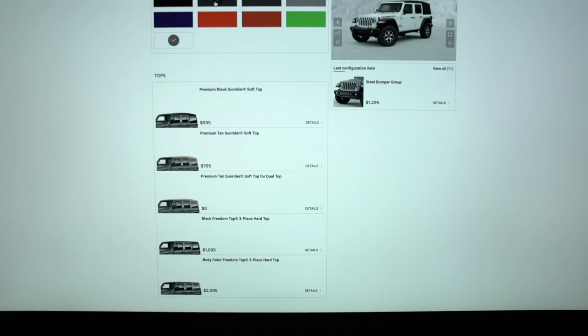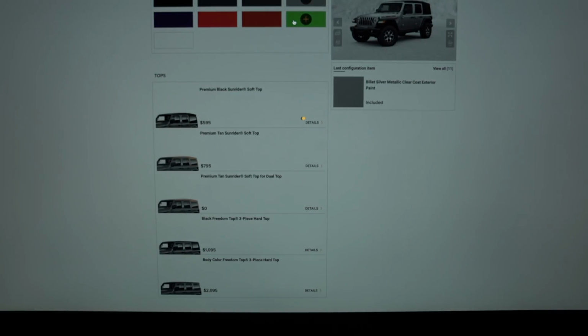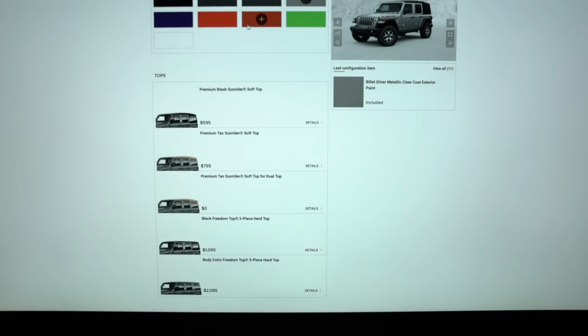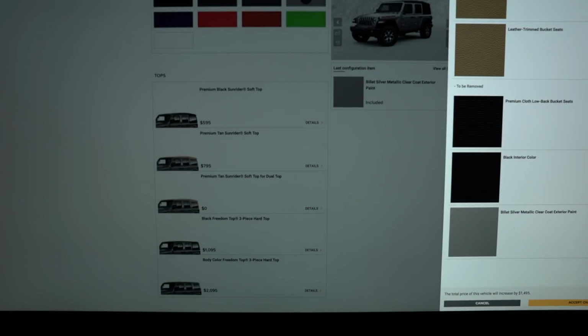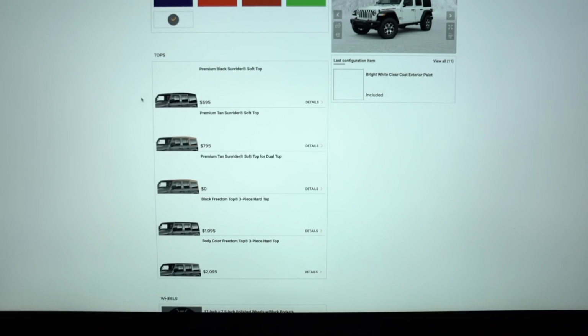So you got black clear, granite crystal, which is a favorite, stingray clear. That's a pretty cool color. It's in between the granite crystal and the billet silver, it looks like. The mojito clear coat, which is like the bright green. You got the pumpkin metallic clear coat. You got the firecracker red, the ocean blue, and the bright white. I personally would go with the bright white. I've always wanted a bright white Jeep Wrangler. I think they look really good, especially when you do some black accents on them.